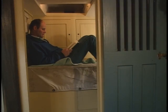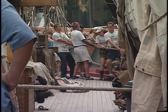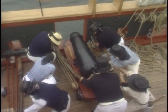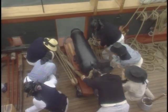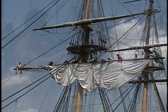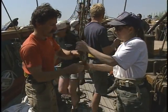On any ship, privacy and space are at a premium, but none more so than on a sailing warship. It may be hard to imagine, but during the Battle of Lake Erie, 155 men endured almost unbearable conditions. Today, with a sailing crew of just 40, space remains a precious commodity. In such tight quarters, the ability to get along with shipmates is paramount.